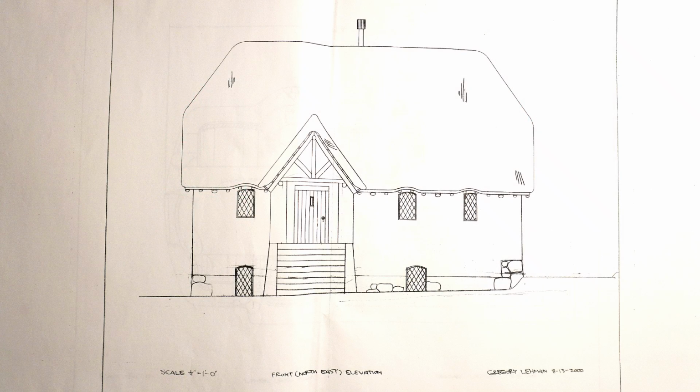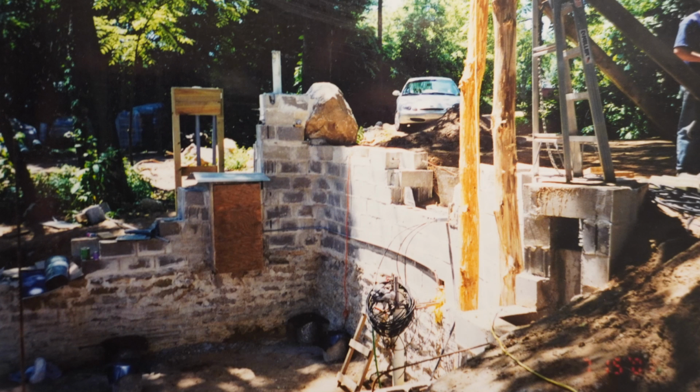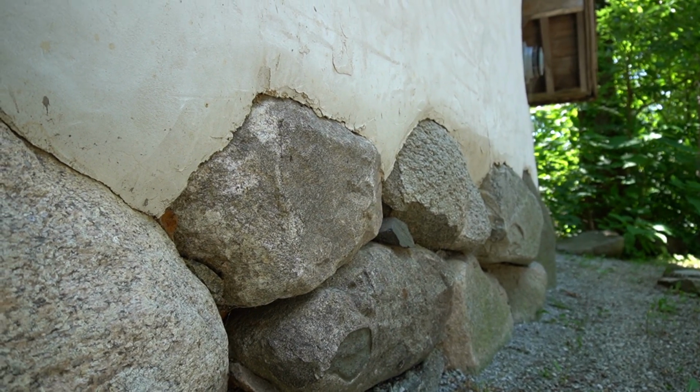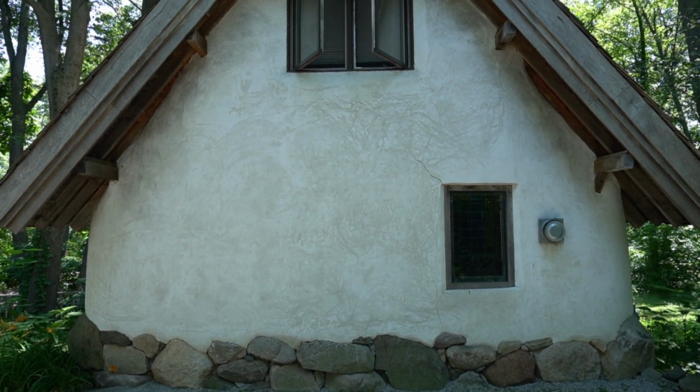To build this house, my original construction drawings were fairly idealistic and purist as far as building materials. As it turned out, I had to hire a structural engineer because I have a post and beam frame that's bolted together out of logs, and so they drew up a concrete footer with rebar. So we have a conventional footer, and then above grade is fieldstone from local farms, which comes up about 18 inches to protect the straw bale and cob walls from moisture.